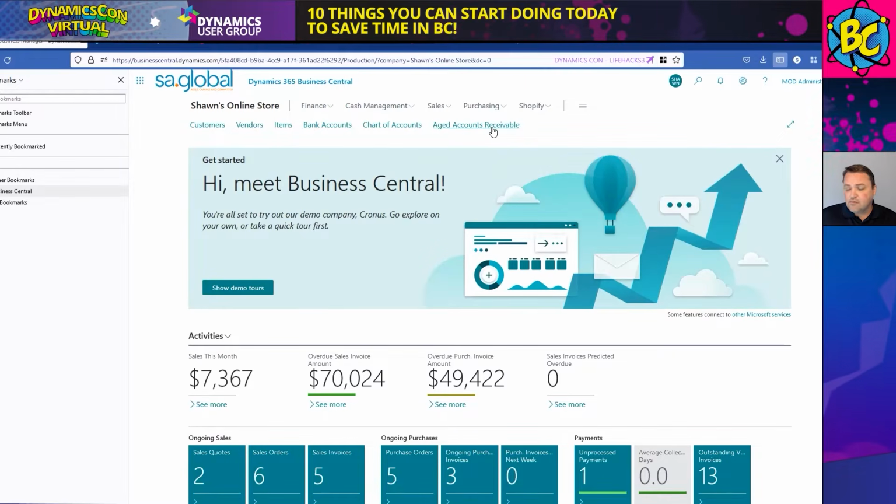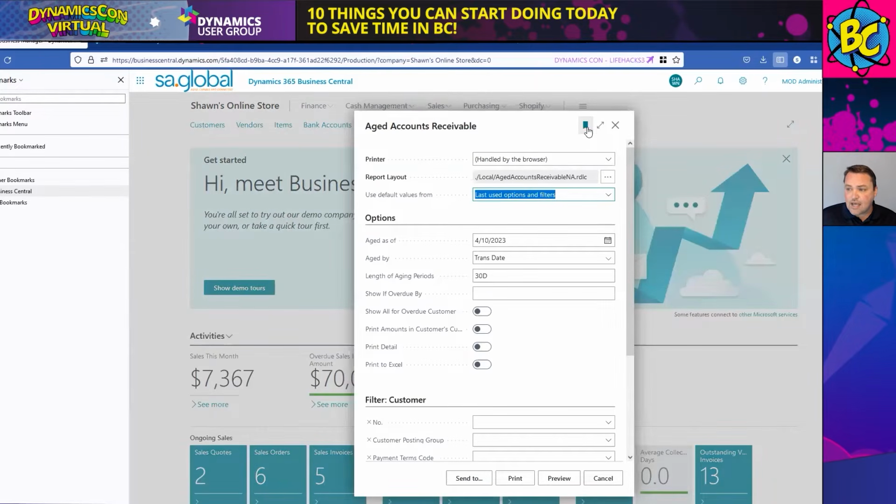So talking about bookmarks, in the system we're going to talk about two different kinds of bookmarks. In the system, there is a bookmark where you can anchor or dock a page, a form, etc., directly to your home screen in Business Central. Notice this Aged Accounts Receivables. If I click this, the report dialog box I have bookmarked opens. Really easy for me to get to. Try to get to a report in Business Central in just one click. This is not bad. I'm telling you, that's quite helpful. More on that in a minute, but you could do this for many areas in the system.